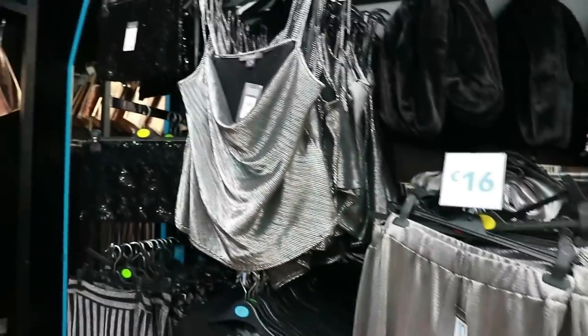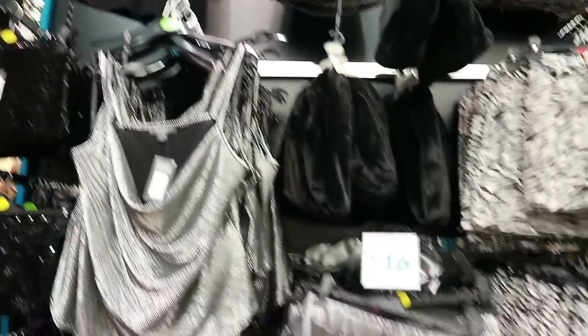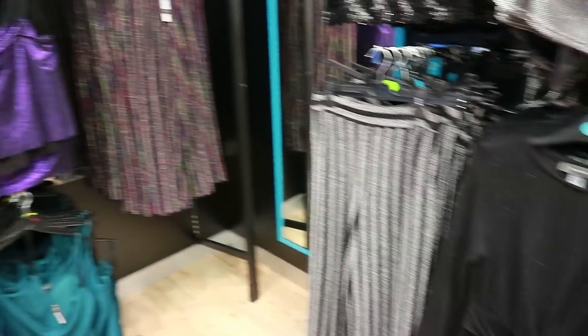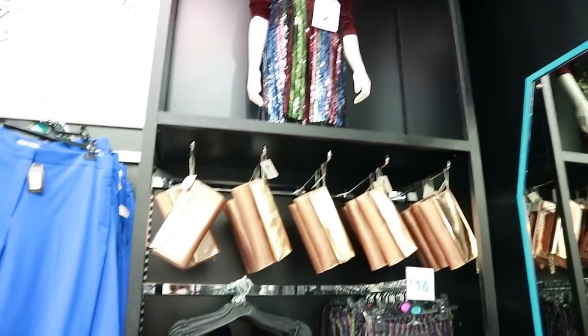And then they have all the glitz and sparkle around here. That cowl neck top is just a tenner. And then they have the lovely culottes there for 16. Really cute little sparkly dress there too. Lots of sparkly bits in for this festive season.